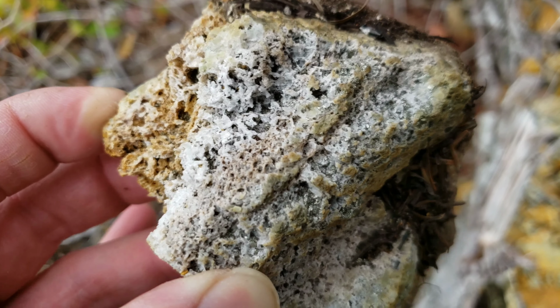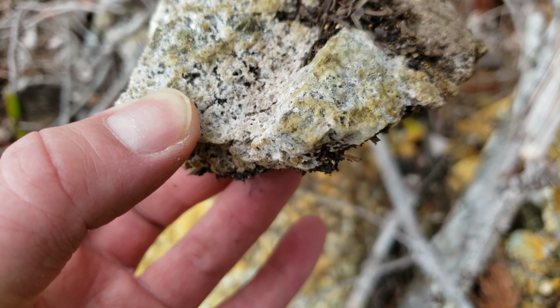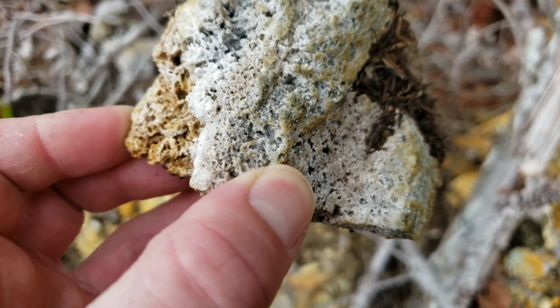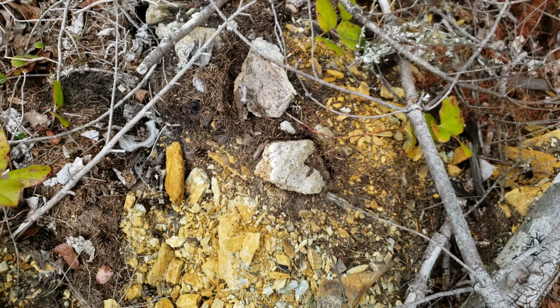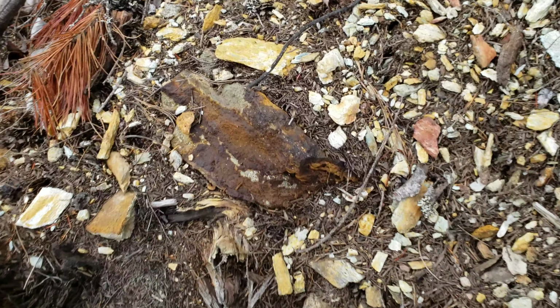Very interesting. Huge vugs with your pyrite. Wonder what's going to be in here. Look at this sulfide mineralization. Crazy.